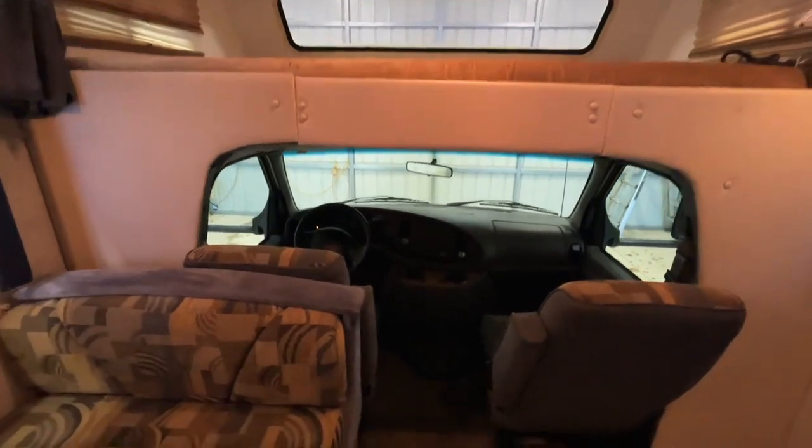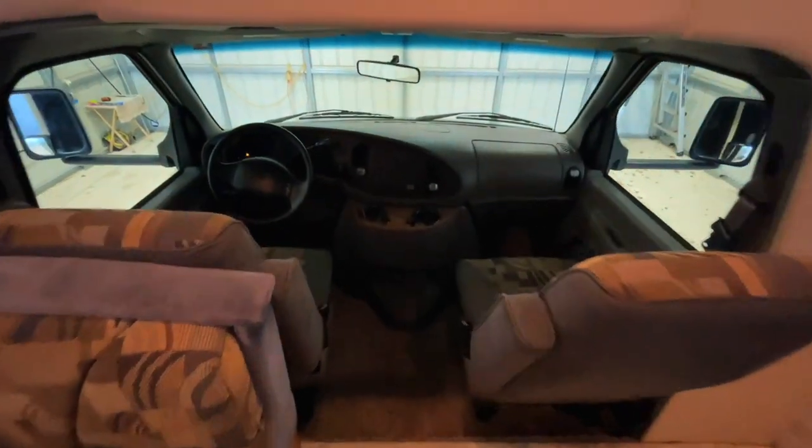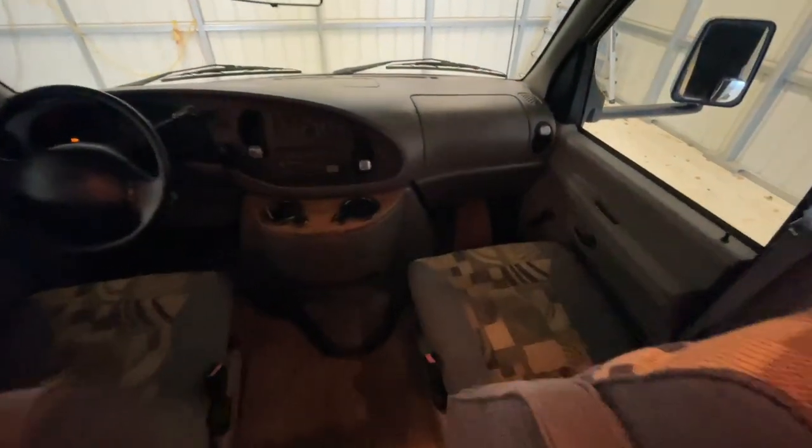This is on the Ford Econoline chassis. It is a 1998 Four Winds Fun Mover.